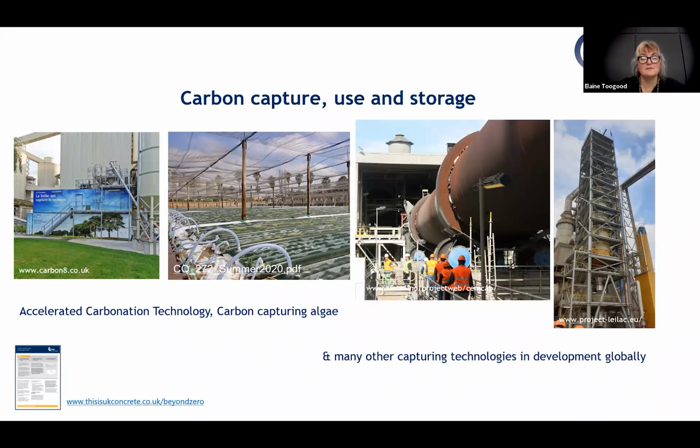There's also carbon capture, use and storage. For example, there's the cement plant in Morocco, which is using the captured CO2 from the cement plant there to grow microalgae for fish food. And there's many other capturing technologies in development being looked at globally and being already developed to scale up. It's a major area of technological development, as you might expect.